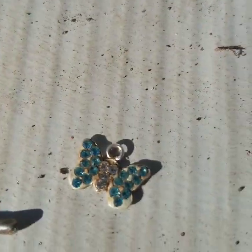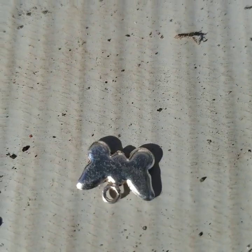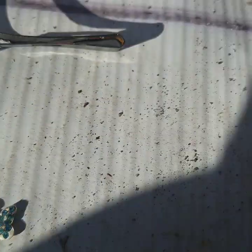I got that butterfly, which I was hoping to see a silver mark on, but I don't see any markings on it to be silver, so... Probably just a junker from a kid's bracelet, but still awesome thing to find.